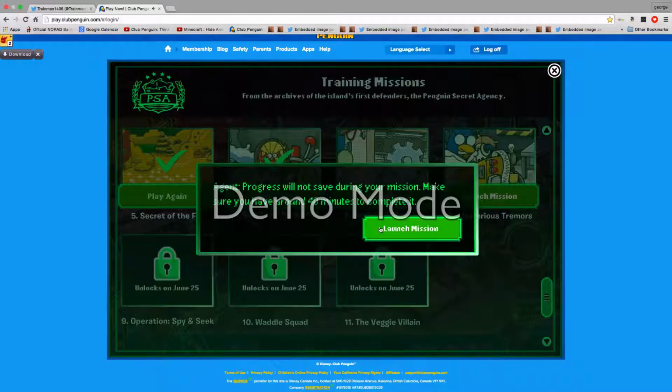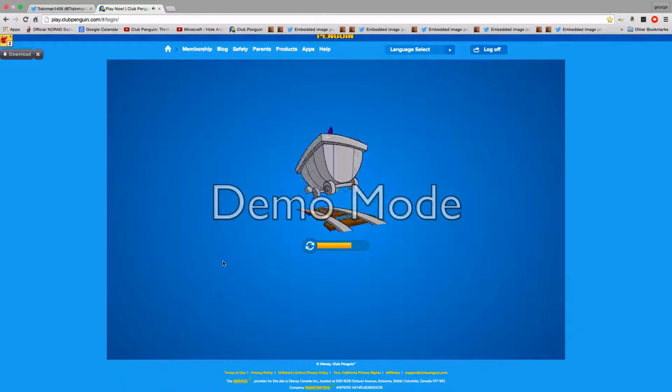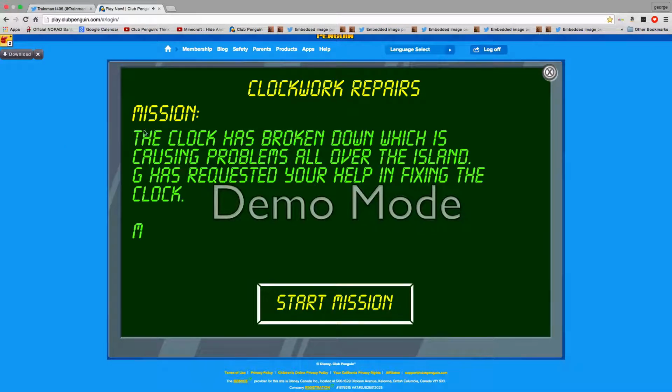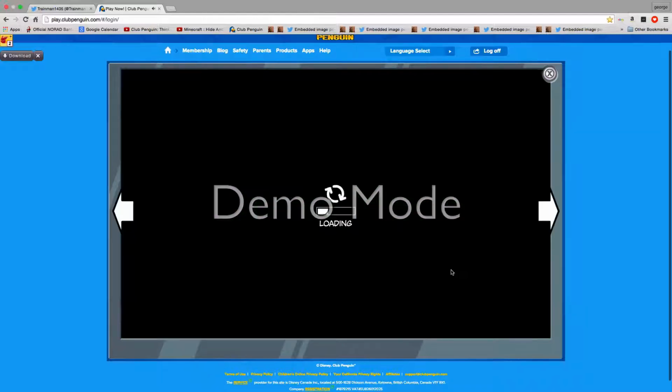Let's launch the mission. Clockwork Repairs. The clock has broken down, which is causing problems all over the island. G has requested your help in fixing the clock. Meet him in the HQ room to get started. Start the mission.